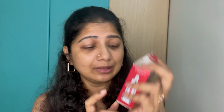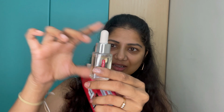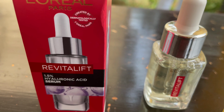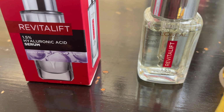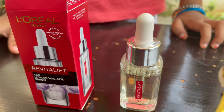This is the third type of serum, which is hyaluronic serum. I would highly recommend you use this hyaluronic serum from L'Oreal Paris, which has 1.5% hyaluronic acid. This is a serum that is going to change your skin game. So this is how the packaging looks. It is a very clear liquid. The main thing is it's going to hydrate your skin. The more hydration you have, the more young and bright-looking skin is maintained. So that is the main purpose of it.